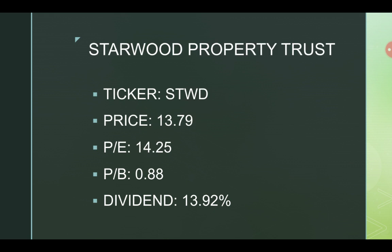Next is Starwood Property Trust, ticker symbol STWD, priced at $13.79, price to earnings of 14.25, price to book of 0.88, pays a dividend of 13.92%. The valuation is good, dividend is good. This company focuses mainly on commercial real estate, and this is a well-run mortgage REIT. Like I said, it's a good company to look at. I used to own this before the lockdown. I sold all my shares in March. I'm looking to buy some more.